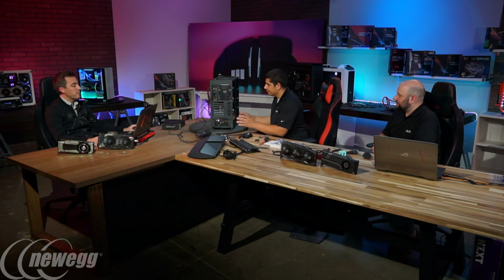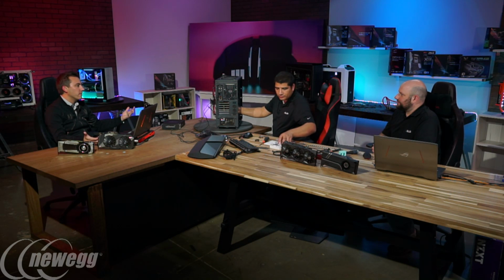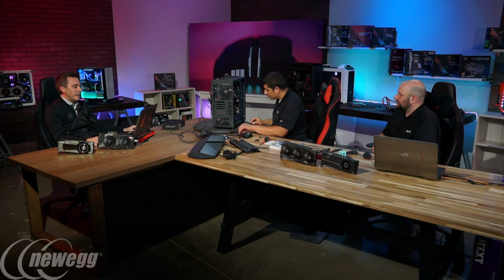Yeah. Personally, I'd always go with the overclockable CPU, unless it's an ITX system and you're constrained by the size of the CPU cooler. Then there's no additional place for the heat.